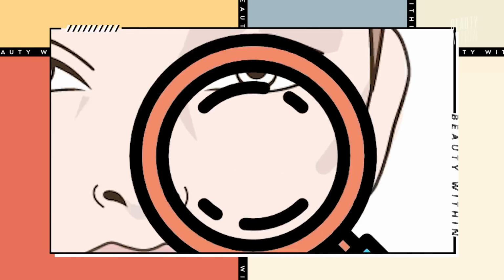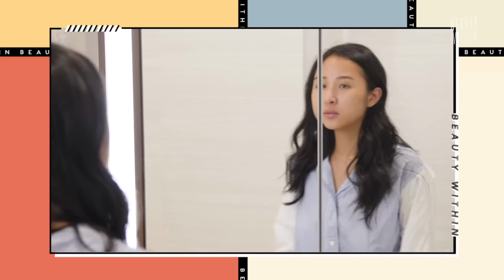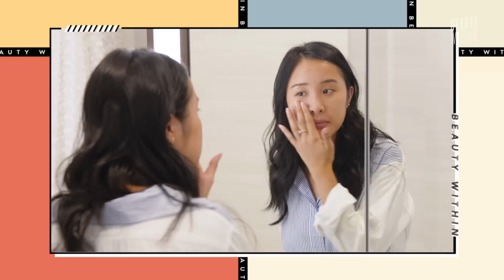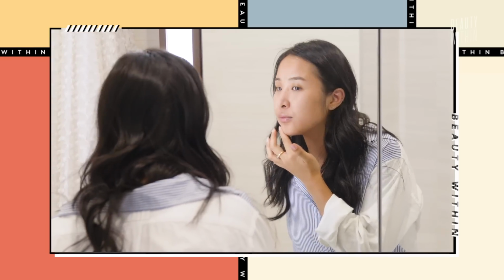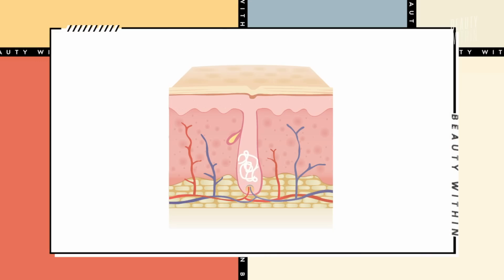And these are typically just chilling under the skin. And oftentimes you can't even see it if you were to look at it on the surface, because they are deeper and they're not really reactive. They're just chilling. But the longer this kind of harmless microcomedone hangs out under the skin, the more likely it will slowly but surely become not so micro. And from here, they can develop into a whitehead, blackhead, pimples, or even a cyst.